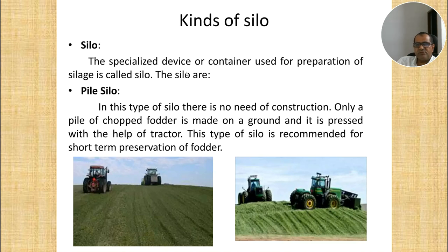Then there are different kinds of silos. Number one is the silo: the specialized device or container used for preparation of silage is called the silo. Then these are all the things. Pile silo: in this type, there is no need of construction.